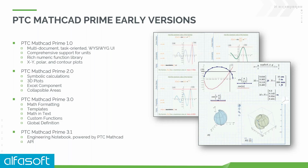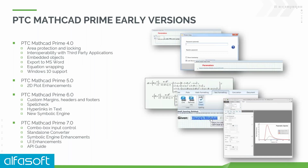Built on an intuitive and innovative equation control interface that makes entering math content really easy, the early versions of Prime included the most widely requested items like unit support, a comprehensive function library, symbolics, and the Excel component. More recent versions have continued that trend with things like area protection, equation wrapping, 2D plot enhancements, spell check, the combo box. And in Prime 6, we introduced the new symbolic engine. And in each release, we've significantly improved and added to that.